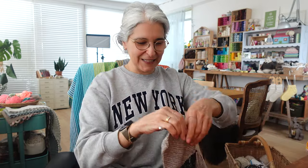But eventually I decided to go with a combination of two yarns for the background, for the main color. So let me show it to you. I have my warm cup of tea. It's a cinnamon tea.